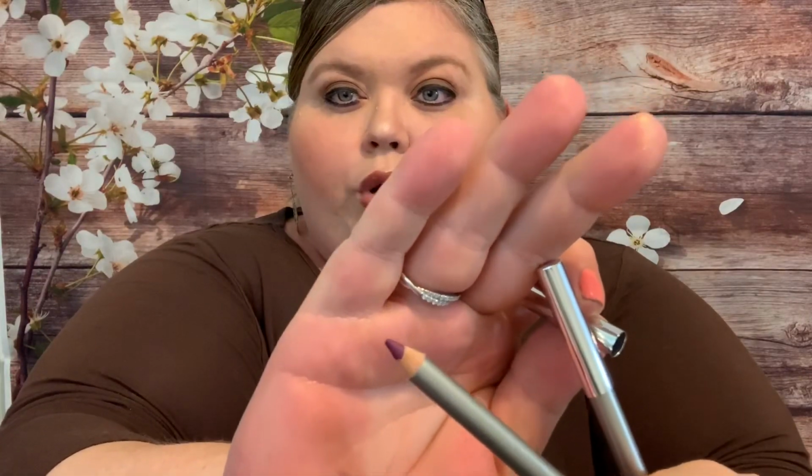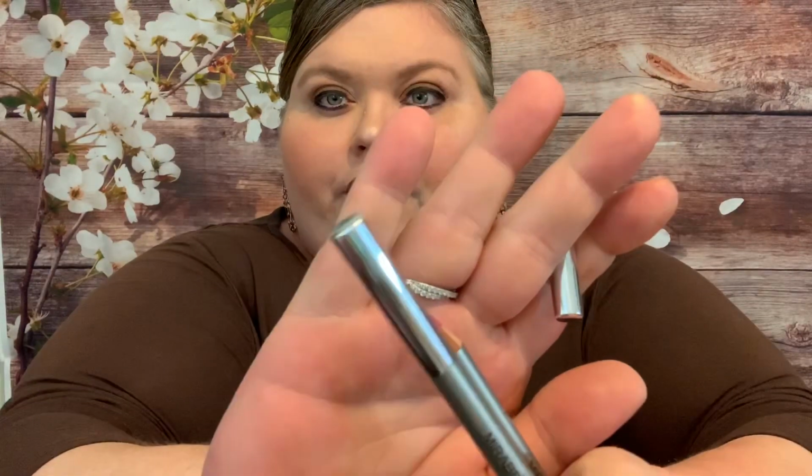This one doesn't tell me on the box. Smart. All right, so this first one is Smart. And then we've got, all right, and then we have Tease. So there is Tease. And there is Smart. So let's see. Smart is definitely more of a purple, whereas Tease is more of like a mauvey pink.